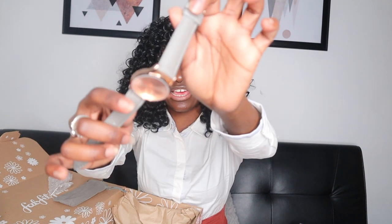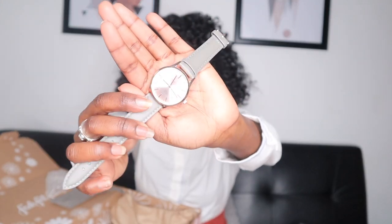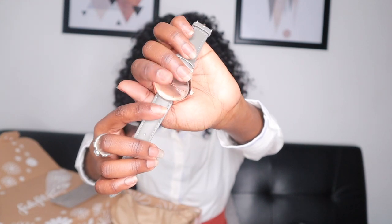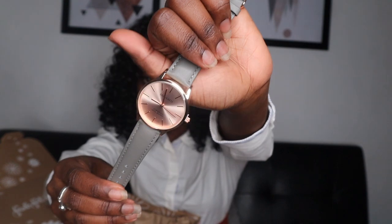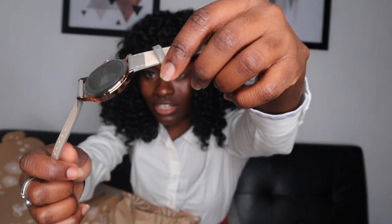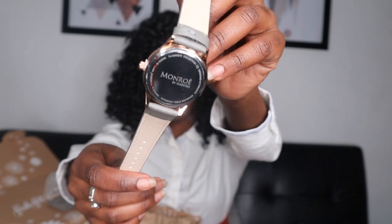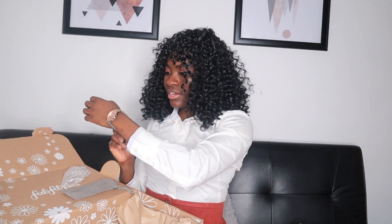Let me stop. Okay. But I'm putting this on right now. First of all, this is what the watch looks like. So pretty, so simple but cute, like chic. I'm obviously not good at showing this. Y'all see it? How beautiful that is. So pretty. With the brand. And it's like a grayish color. Yeah, it's basically like a gray color.